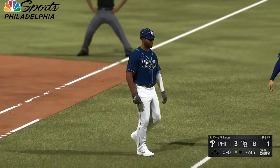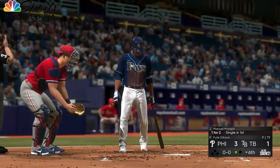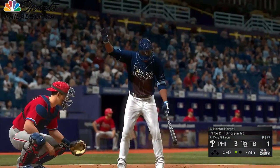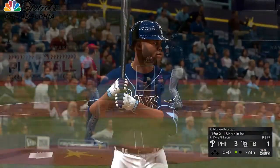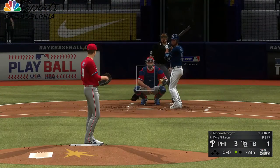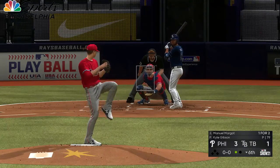Now batting, right fielder, Manuel Margot. Next to dig in, Manuel Margot. He's singled in 2 trips to the plate thus far. Wheels and deals. Here's the first pitch.